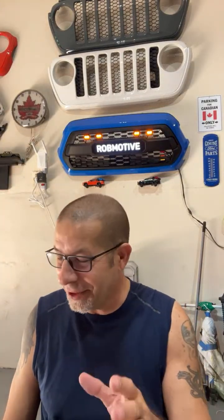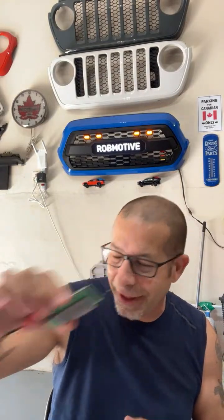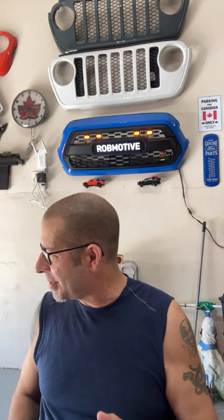Let's open the door so we can hear the birds chirping, and let's take a look at the sunshine. There we go. See, it still works, even though I have ripped it apart, soldered wires on it and everything else, it still works.